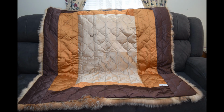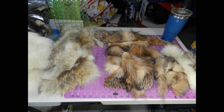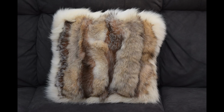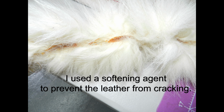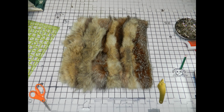There was enough leftover fur from this project that I was able to make a pillow. I used the white mink trim from the original coat, and as you can see here, the skin was very dried out and really wasn't usable. So I took some other leather stripping and I sewed it to the mink trim, put all those pieces together, and there were lots of little pieces.